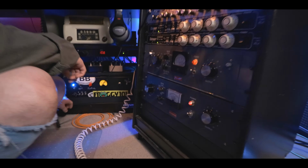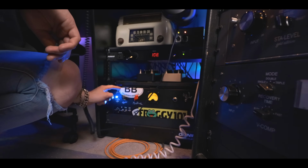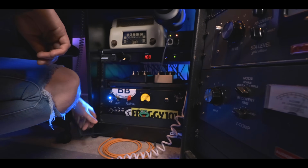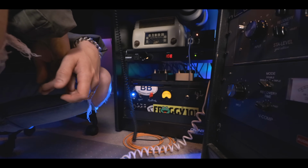Down here, my friend Brendan built these. This is sort of like a manly pre representing Baja Burrito here in Nashville, and then this is just like an API 412. And he made both of those? Yeah, he made both of those.